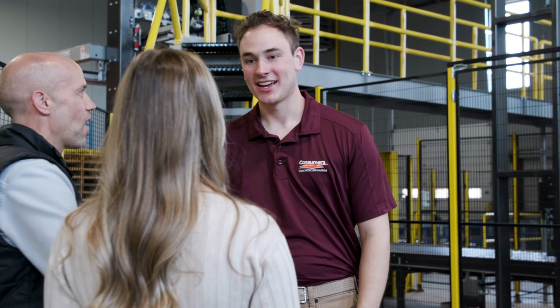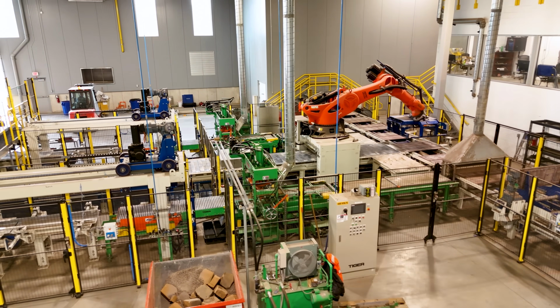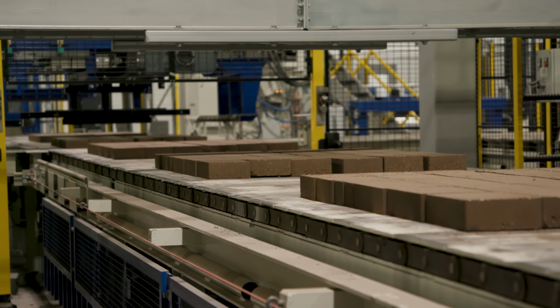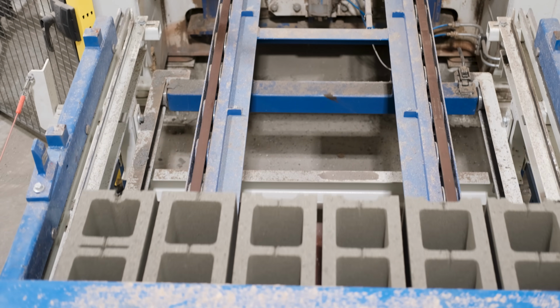It was amazing to see all the advancements this facility has made. But the question remains, is it enough to meet the growing demands? Corey has our answer. Each summer, we have our landscapers, and we have a short season. That's only from April to the end of November. So it's really important that we have the product in stock available at all times during that period.